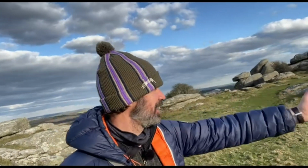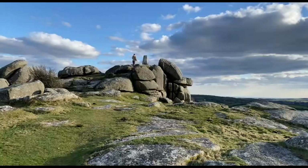Helman Tor. As Lucy said, very, very windy up here. I was going to try and get the drone out, but there's a crosswind coming right across, and it's quite strong, so I probably won't bother.